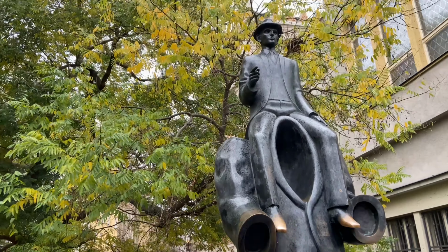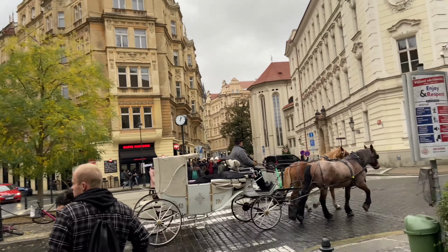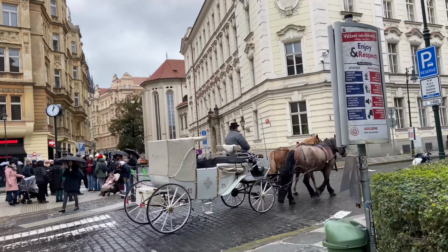The roads of Prague are filled with a lot of history, where horse chariots are used as a means of transport, evoking a feeling of royalty.